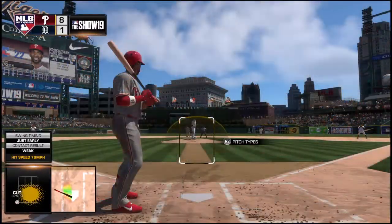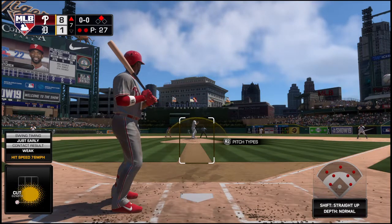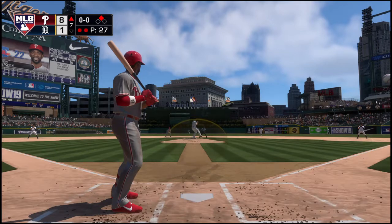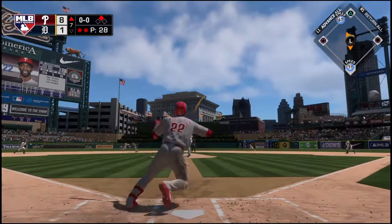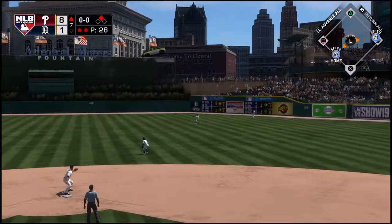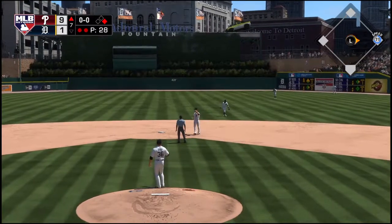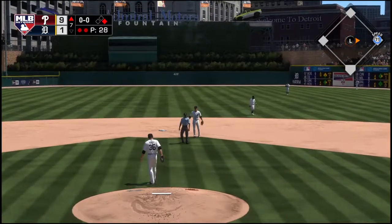The left fielder. So 2 are gone now in the Philadelphia 7th, and that'll bring up the former National League MVP Andrew McCutchen. He comes set. Here's the 0-0 pitch. Line toward right center, and that's in there. Base hit. Tack on another here as the runner scores from second. It's a 9-1 ball game.